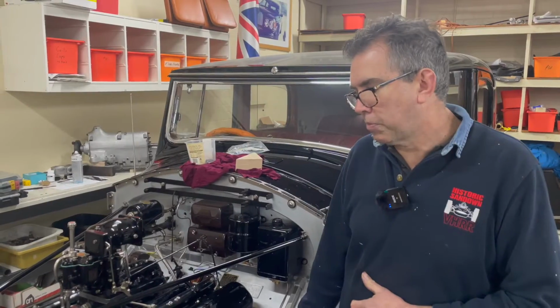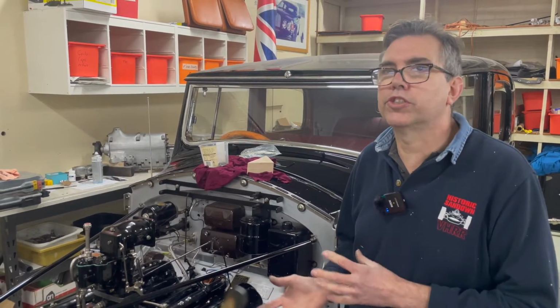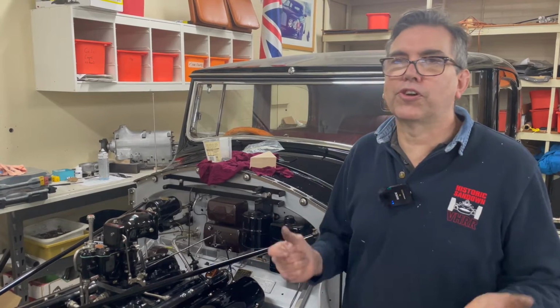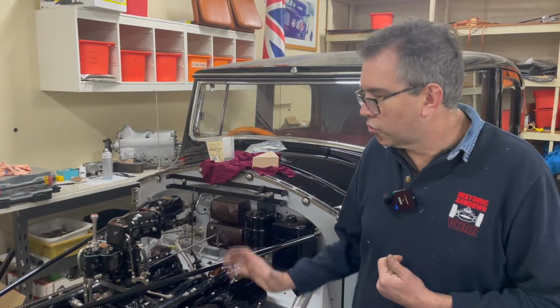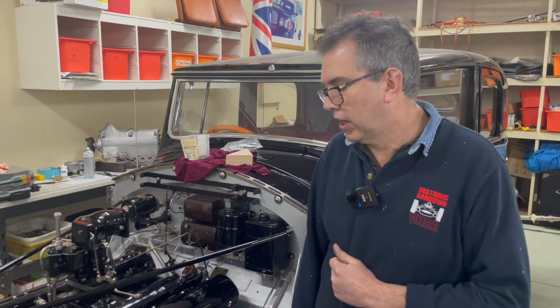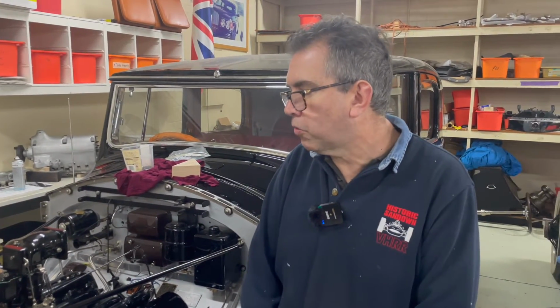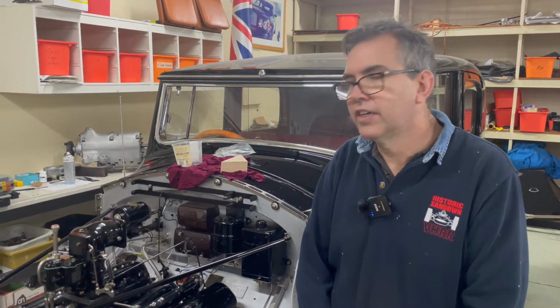Basically, it's been converted from white metal bearings in the engine to modern shell bearings, because they're more reliable, and if you've got an issue, they're easier to replace. Quite a lot of machining had to be done on it. And future usage for this one? It'll get extensively used in rallies, probably mainly around Australia, but it may venture to the UK or America.